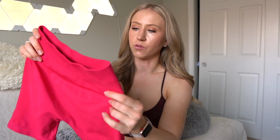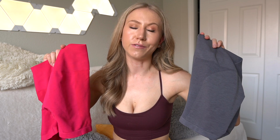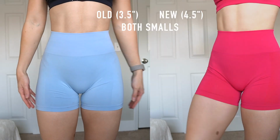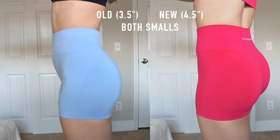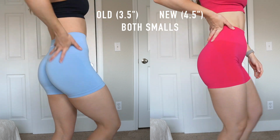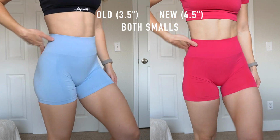So for my girlies who tend to get rolling of shorts, these personally still do roll on me. And I got a size small as well as a size medium, just because I felt like with the last collection with the 4.5-inch shorts, the smalls were a little bit snug on me. So I thought I would test out a medium, see if these were any different, any better. So we will compare these. I also have a side-by-side comparison of the small 3.5-inch shorts, which are the old length, to the small 4.5-inch shorts, which are the new length, so we can see if they feel any longer.